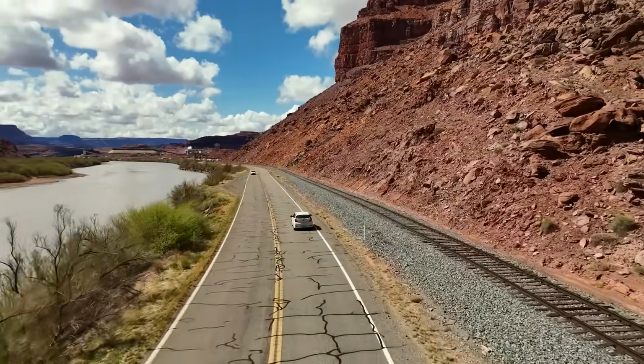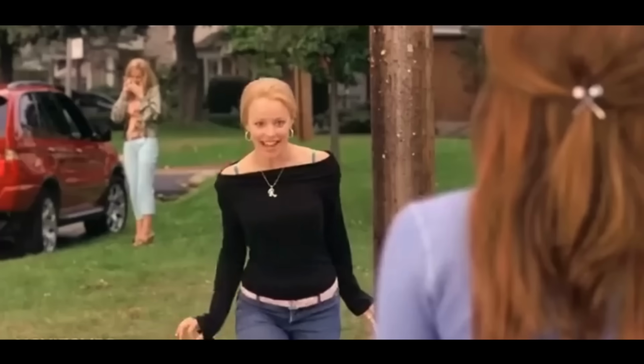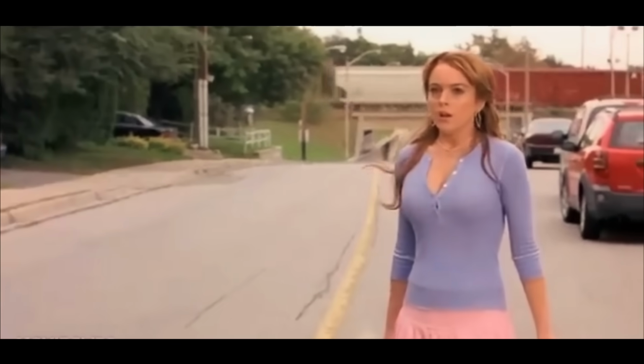Semis still use this road, and people can get easily distracted when they're driving out here for the first time. And you do not want to end up like Regina George from Mean Girls. You can take that fake apology and shove it right up your hairy. Call me crazy, but she kind of had that coming.